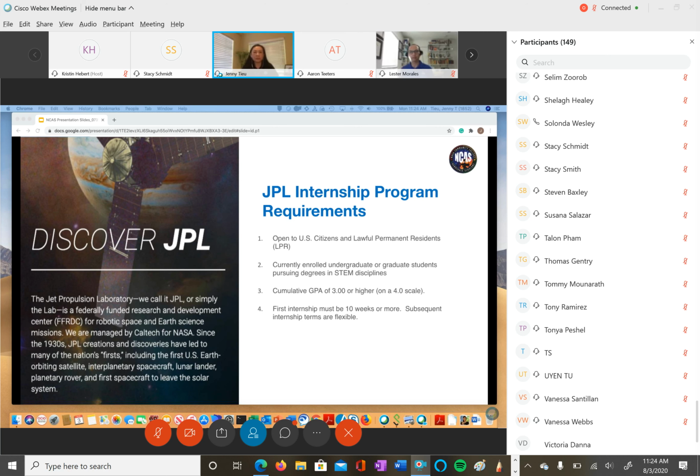These internship opportunities are open to U.S. citizens as well as lawful permanent residents. So green card holders are eligible to apply. The opportunities are open to undergraduate as well as graduate students pursuing STEM degrees with a cumulative GPA of 3.0 or above. And the first internship must be a 10-week plus experience, and subsequent internship terms can be less than that. We have full-time opportunities available as well as part-time opportunities if you choose to partake in an internship that is during your academic semester.